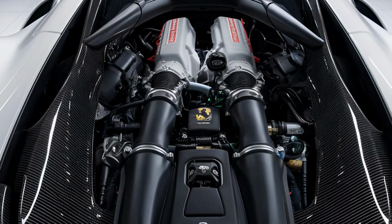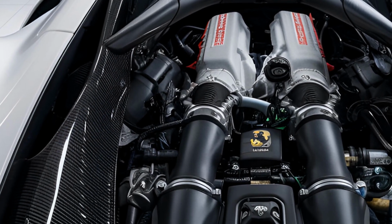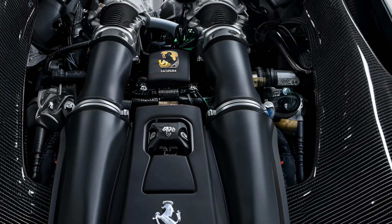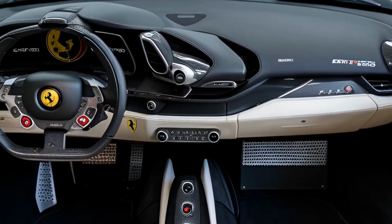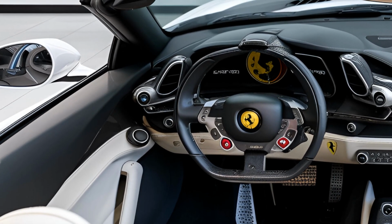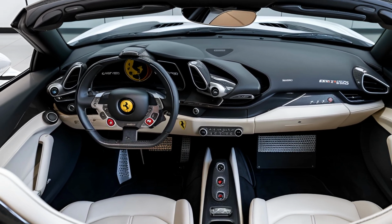Under the hood, the 296 GTS packs a powerful 3.0L twin-turbo V6 engine paired with an electric motor. Together, they produce a massive 830 horsepower. This hybrid setup not only boosts performance but also improves efficiency. The car sprints from 0 to 100 km/h in just 2.9 seconds and has a top speed of over 330 km/h. The handling is razor sharp, thanks to Ferrari's advanced aerodynamics and lightweight chassis.